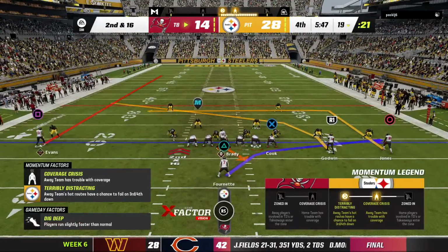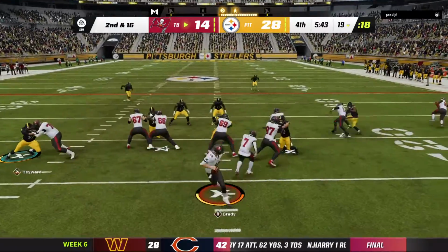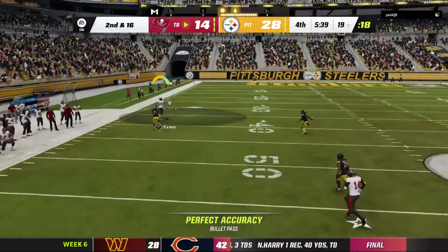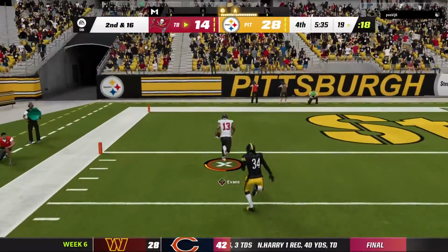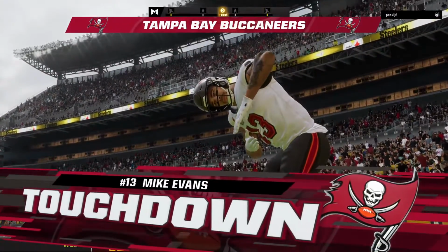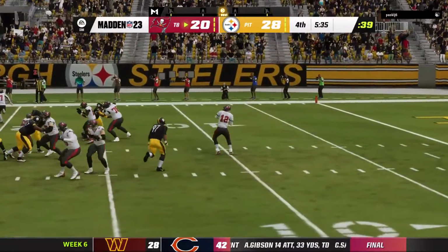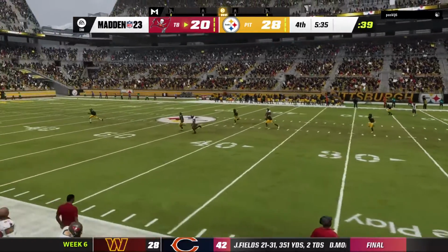Protection certainly going to need to be a bit better here on 2nd and 16. Another try after the first down sack. Brady airing this one out for Evans. And that's caught inside the 30. And in for the Buccaneers touchdown. Mike Evans, 81 yards. And the Bucs have made it a one-score game again here in the 4th.